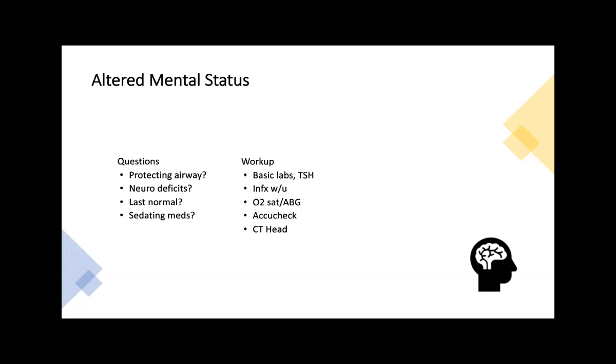And then altered mental status. So this is the one that I went to. But really, is the patient protecting their airway? You really want to check for neurodeficits soon and then see when was the last time they were normal. So is this a sudden change, or have they been slowly getting worse throughout the day? These are questions, if you do call a code stroke, that the neuro residents want to know. And then of course, if they were on any sedating meds, you'll want to know that too.